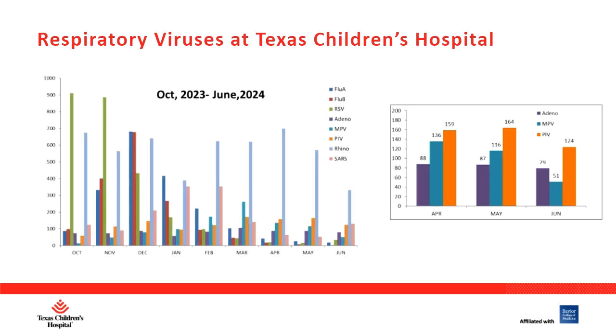Now, COVID kind of shook things up quite a bit. So we saw some different patterns of our respiratory viruses, but during this last winter, we did see some of our older patterns where we saw RSV, for example, start late in the fall. Here in the green, you can see that we had a lot of RSV, which was then followed by a peak in flu A as well as flu B as we got into December and January in the dark blue and the red. In the light blue, rhinovirus we've seen at fairly high levels throughout the year. And we did see a slight peak of SARS in February as well.